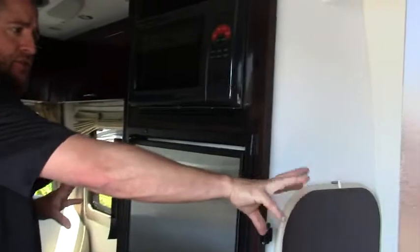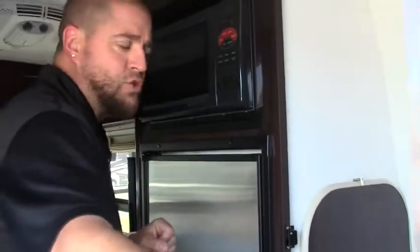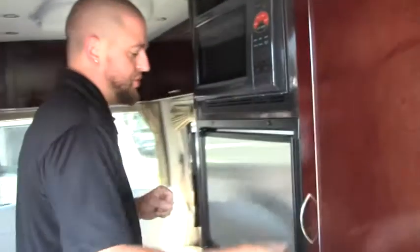Nice big hanging wardrobe here. So you've got your hanging wardrobe, which is also holding our table, along with our table leg, and the 2 pieces of board that make it into a queen size bed in the back if you so choose. Another nice feature about this coach is you've got a separate refrigerator freezer.